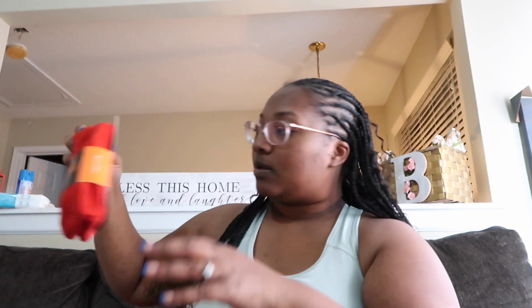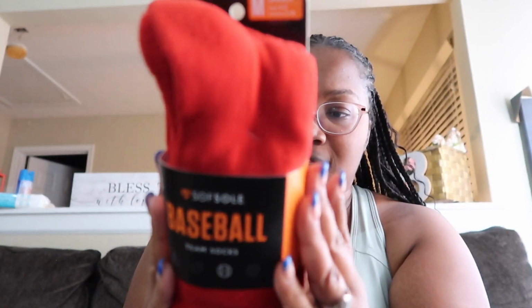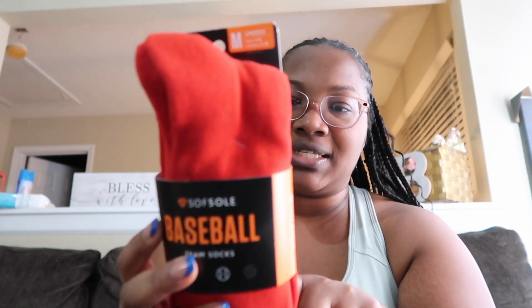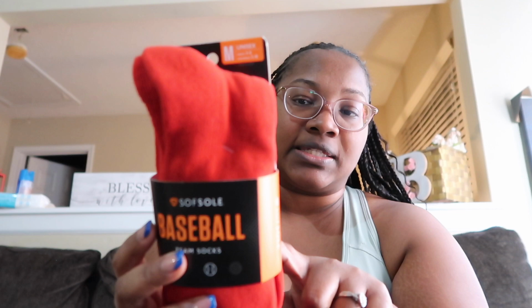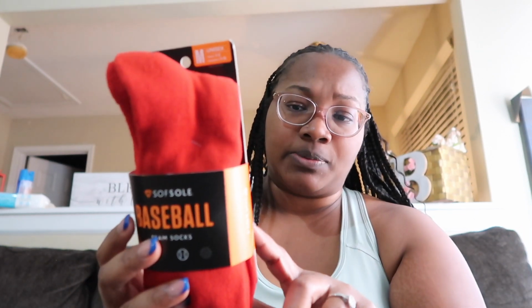And then I also found this pair of socks, which is the brand I usually get because it's a little bit more affordable. These are in a size medium, and it doesn't say what the youth size is, but it's a women's 5 to 10. And Josiah was in the 13C to 4Y last year when he was wearing a size 4.5, 5 shoe. Now he's wearing a size 5.5, 6 shoe. And so I just went up to the size medium.